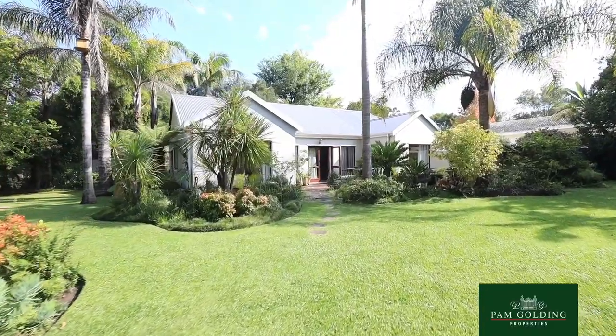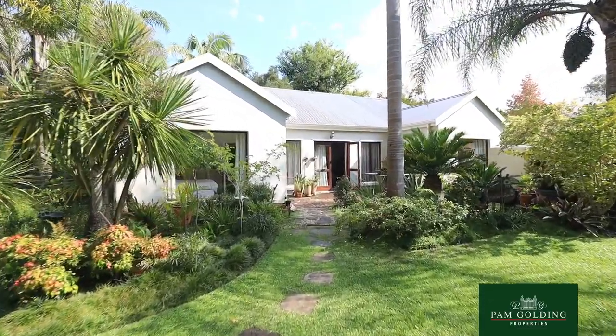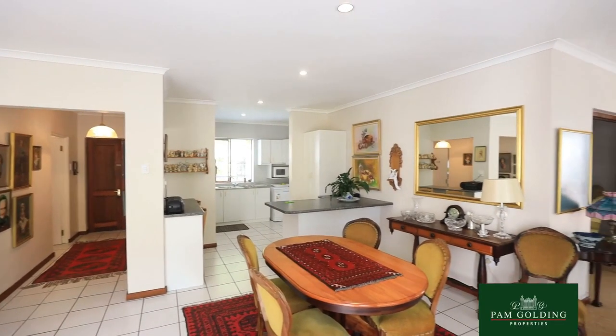The second dwelling with a double garage has two ensuite bedrooms and its own barbecue area.